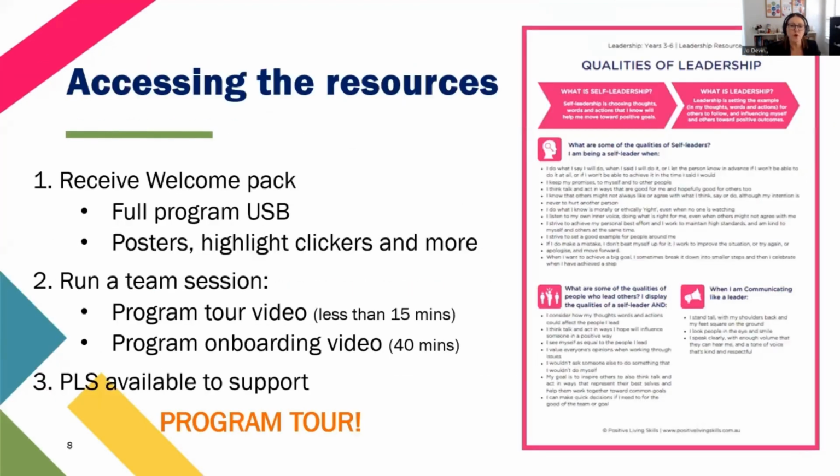So when a school moves forward with the PLS Primary School Wellbeing Program, they receive a welcome pack in the mail that contains the full program resources on USB flash drive for you to upload to your school server and share with all your educators. And you receive a welcome kit with the posters, highlight clickers, and more.